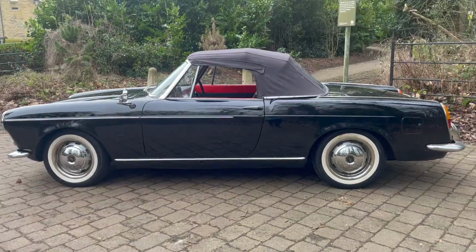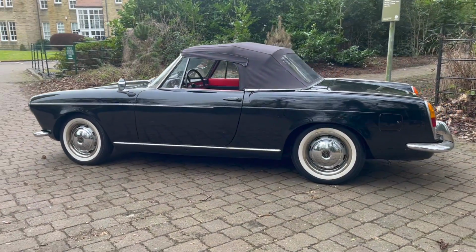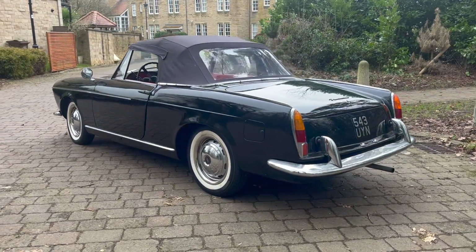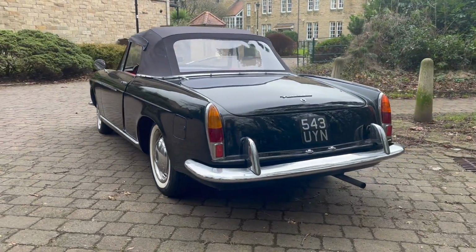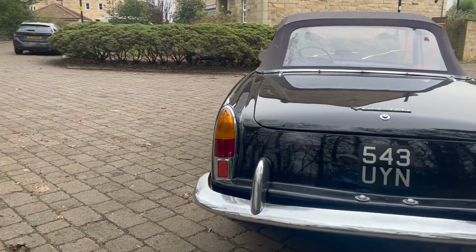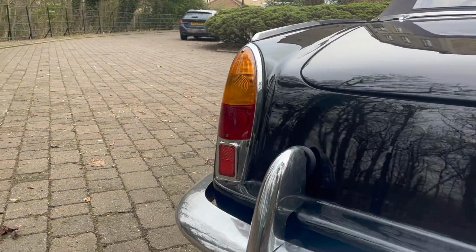Now the Fiat 1100 had come to market in the early 50s because of course we're still in that strange period after the Second World War where manufacturers don't have lots of money and they're trying to make new cars, bring new things to market, but without a massive budget.